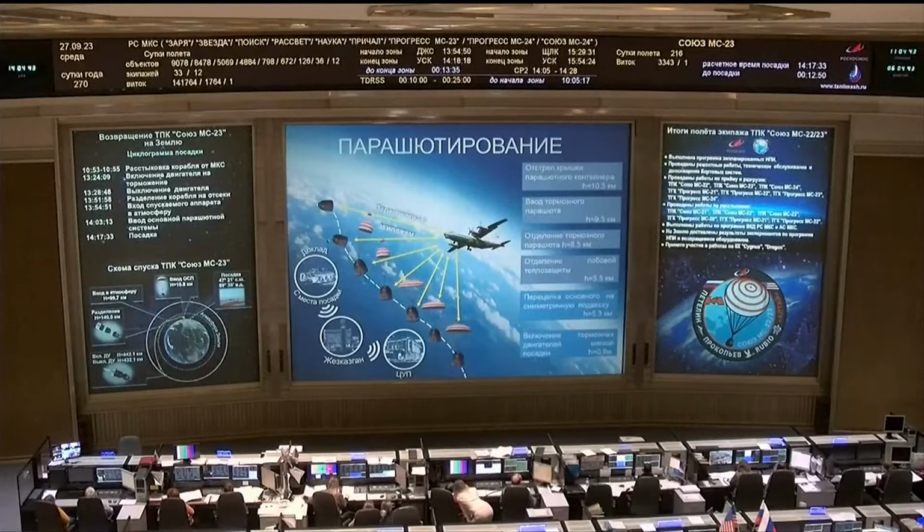12 and a half minutes until touchdown. Still awaiting confirmation from the search and recovery forces that they have the Soyuz in sight under its parachute. We now have confirmation that the Soyuz parachute has been deployed.